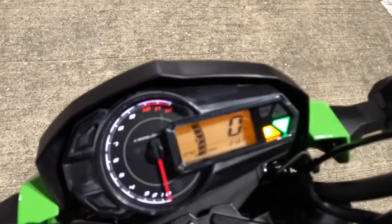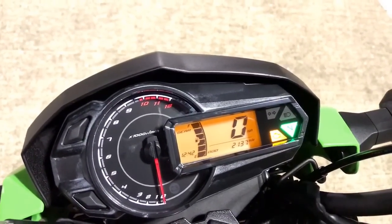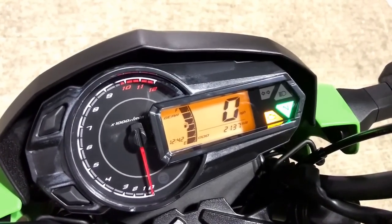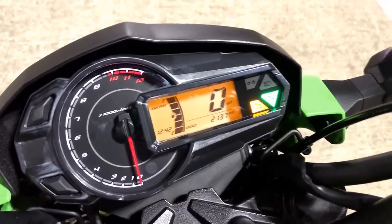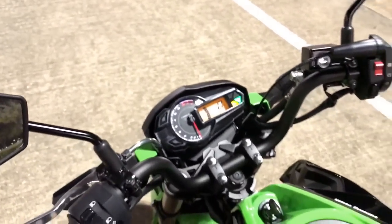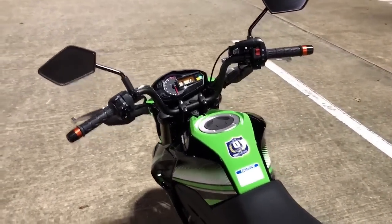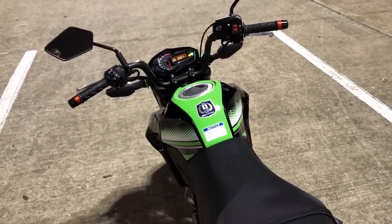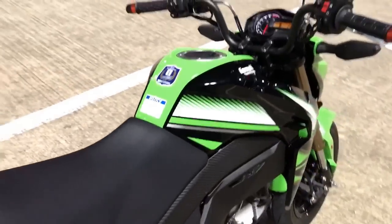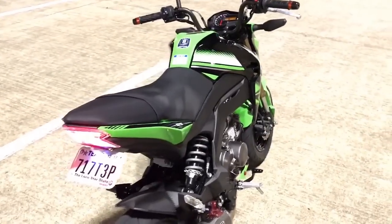I did get this big bore kit put on at 1,600 miles, which was about 3-4 days ago, and now I'm at 2,137 miles. So about 600 miles on the big bore kit already, and it runs good. I'm running my Motul 300V ester core full synthetic oil, 10W40. It's an awesome oil.